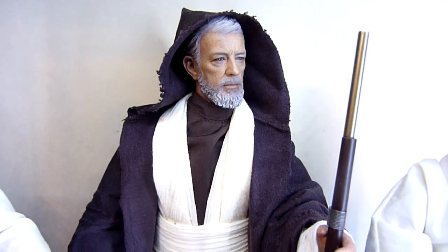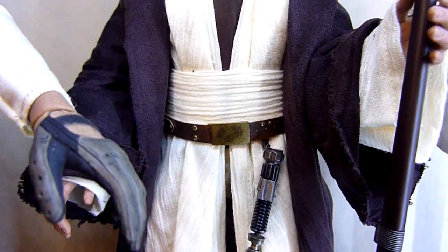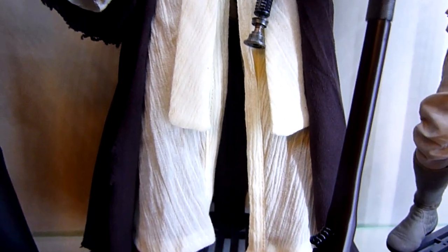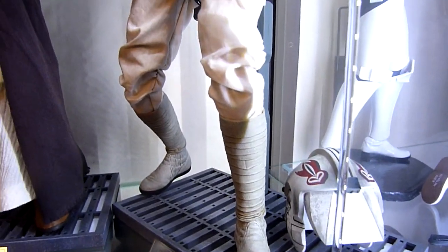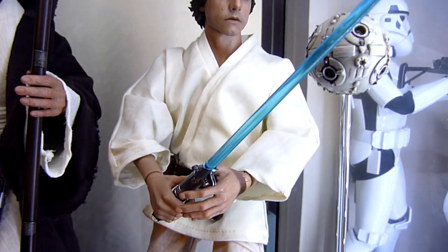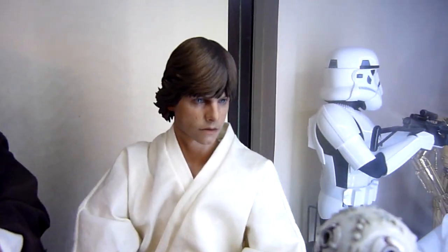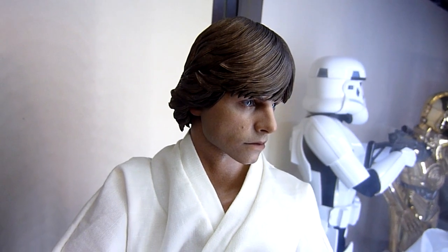Obi-Wan Kenobi. Amazing outfit. And Luke. Playing with his ball. A lot of people complain about it, but I think it's really smart.